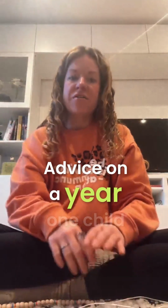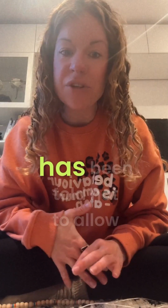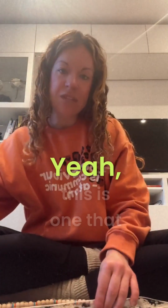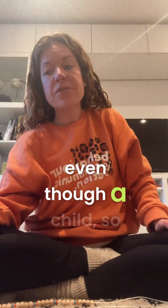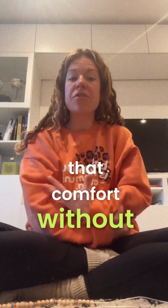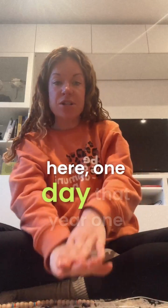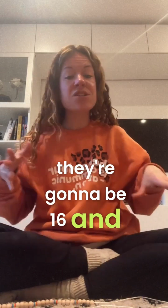Advice on a year 1 child wanting to sit on adults' laps facing the adult, who has been told not to allow her to sit on the lap as not appropriate. Yeah, this is one that we find as well. And I do agree with it. Children need comfort, right? And there are lots of different ways of giving that comfort without being on your lap. And I'm talking as a foster carer and a teacher here. One day, that year 1 child, so they're only 6 now, but one day, and it happens really quickly, they're going to be 16, and it's just not appropriate.